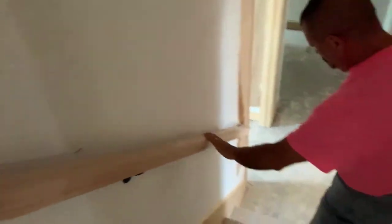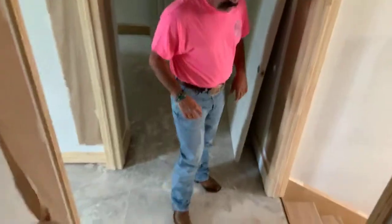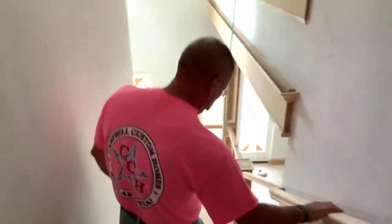So that same handrail right there, how that comes down. Be careful. If she falls and we go off video, I don't have my insurance card on me. So, brother, take care of me.